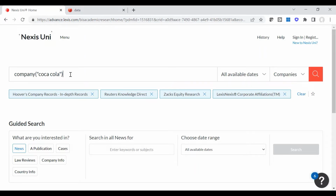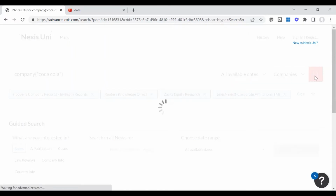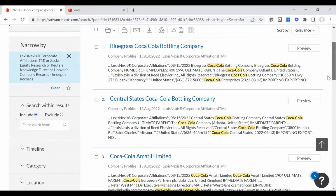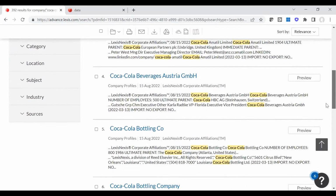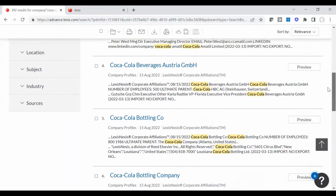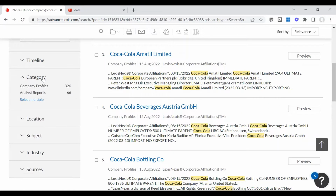We know that the proper name is the Coca-Cola Company, but you may not necessarily always be thinking of it in that sense. This way we would get all of those documents, whether it's Coca-Cola Bottling Company. So once again, this way we know that these are truly going to be about a company being Coca-Cola. In terms of our categories, I'm going to go to company profiles.